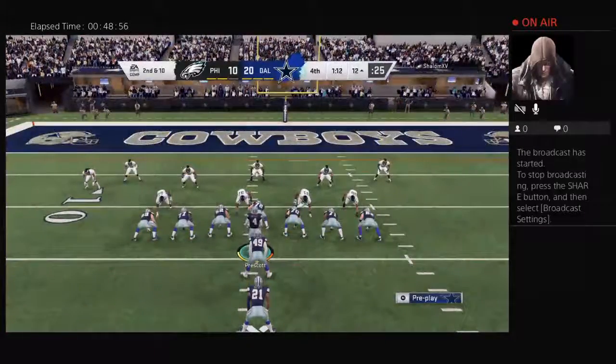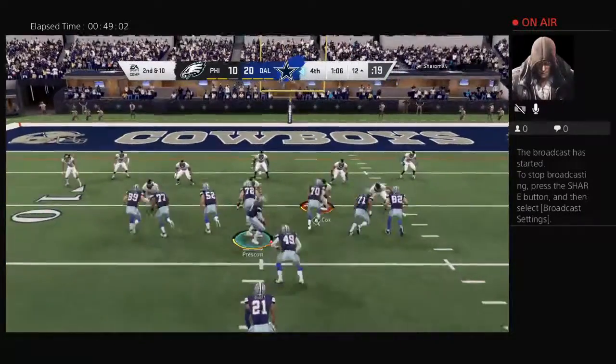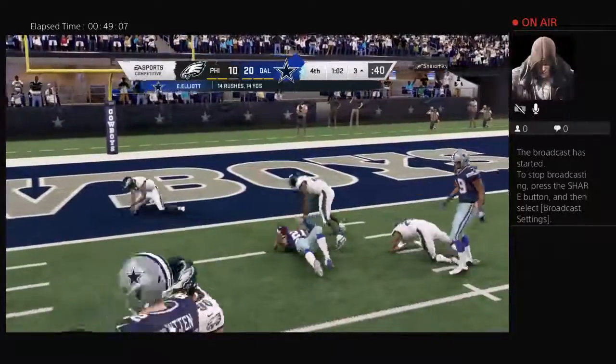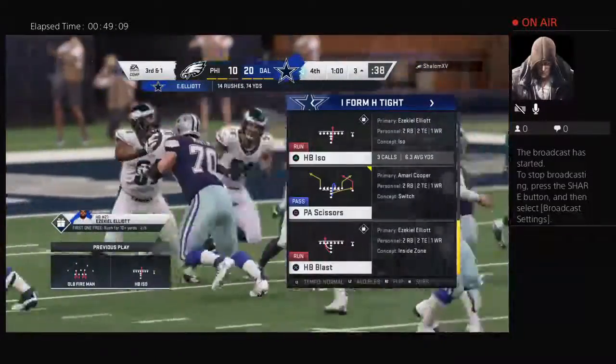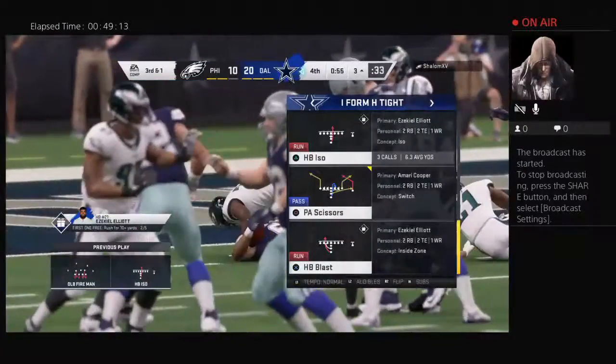Another running situation on the doorstep as they come up 2nd and 10. Check 20. Going to 53. 26. Again to Elliott. And they're going to get him down, but not before a pretty good run right there. Pretty good running there, 9 yards. Sets up a 3rd and 1.